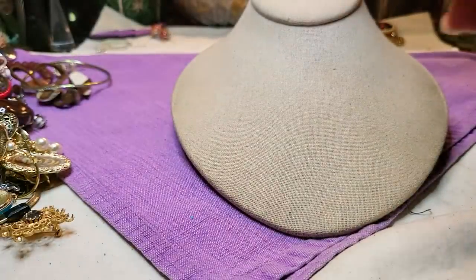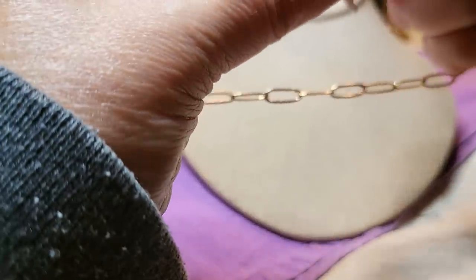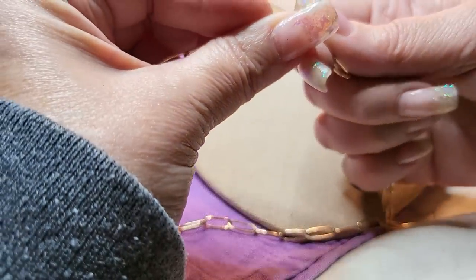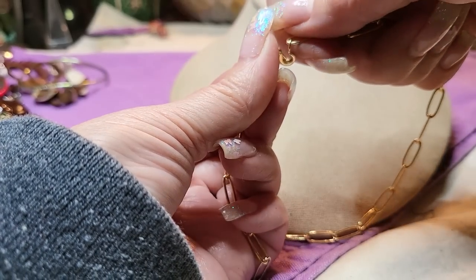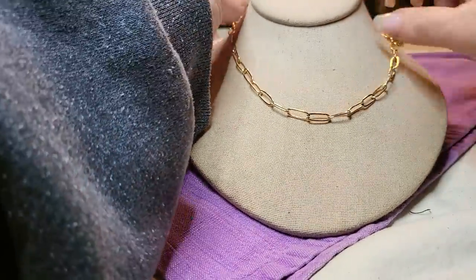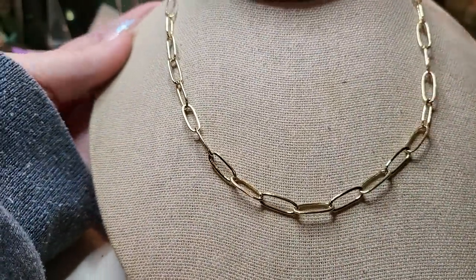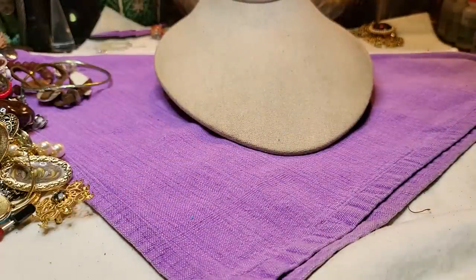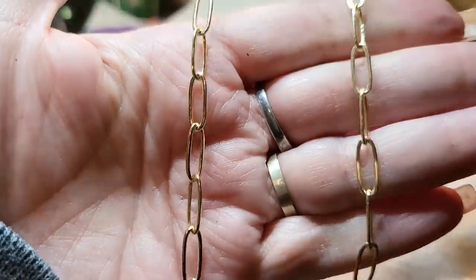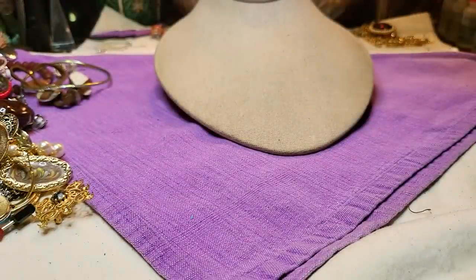Okay, we have another necklace. Is this a necklace? Yeah, choker probably. Let's see how long it actually is. It goes right here. There we go. Okay, yeah, it's a necklace. It's probably 15 inches. Oh, I love it, though. It's so pretty. I love this link. Let me see how long it is. Oh, 16 inches. Lobster claw clasp. That's so pretty. Might find a pendant to put on it.